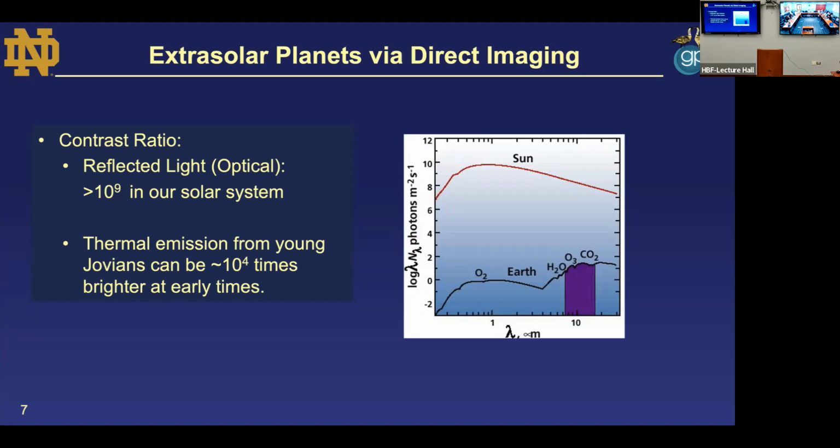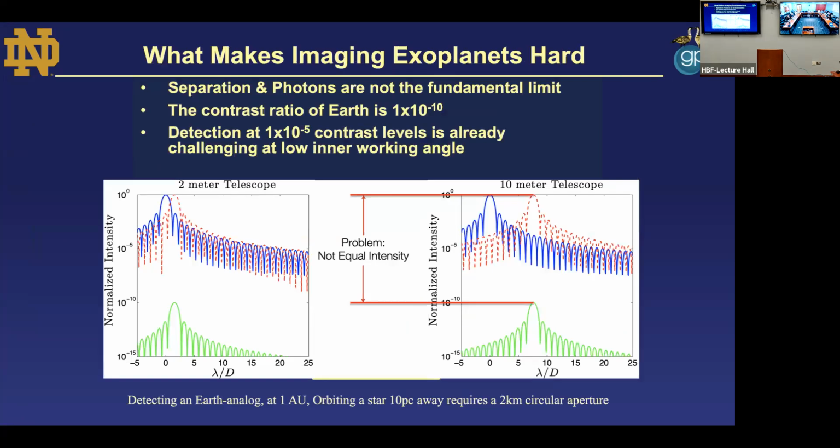So if you want to find planets and you want to use a little trick to help you out, you want to look for these young planets. The problem is not the separation of these objects and not even the overall brightness of these objects. But the problem is the fact that you have something really close to something really faint, close to something that's really, really bright. And so if we were to look at two objects that are separated by about the size of a planet, you can see here in blue, one object, and in red a separate object. And so something like a 2-meter telescope can see a 1 AU separated Earth at 10 parsecs relatively easily, and on a 10-meter telescope, they'd be extremely easy to see.